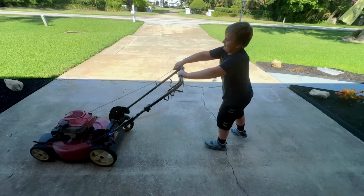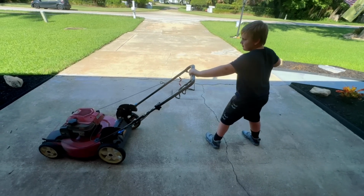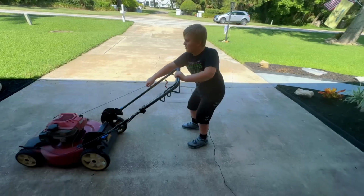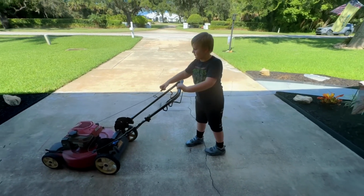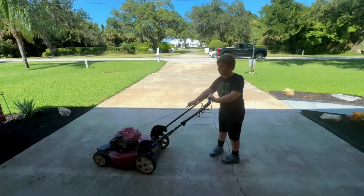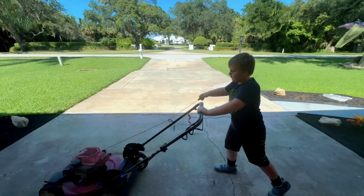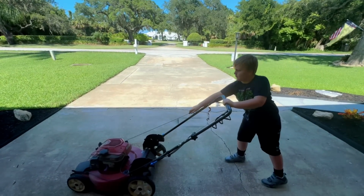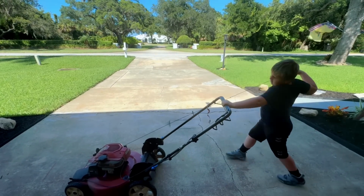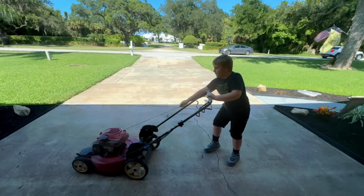Pull! Hard! You gotta go all the way back. Now pull as hard as you can. Okay. Well, there you go, folks. If your kids can't pull start the lawnmower, they probably shouldn't be using it, right? But, ooh, you almost got it. Almost. You're so close. You're really close.